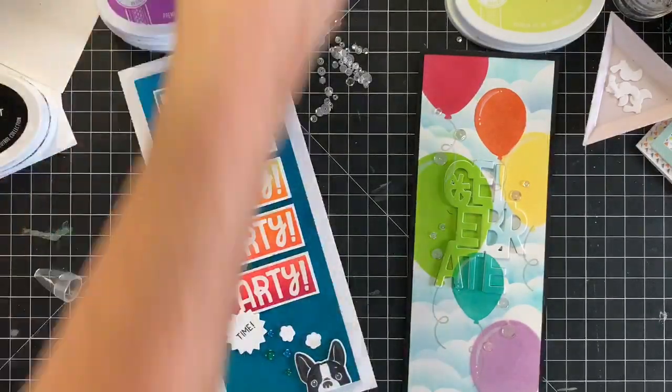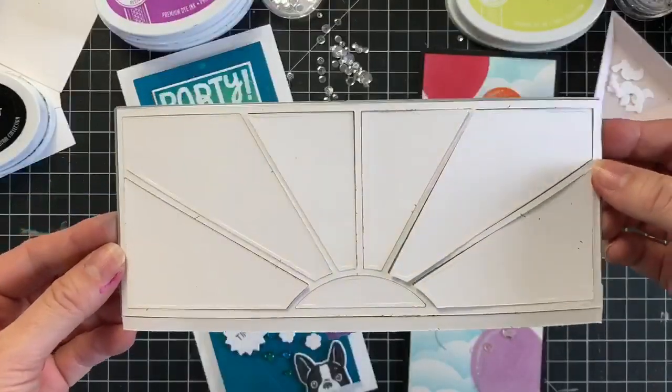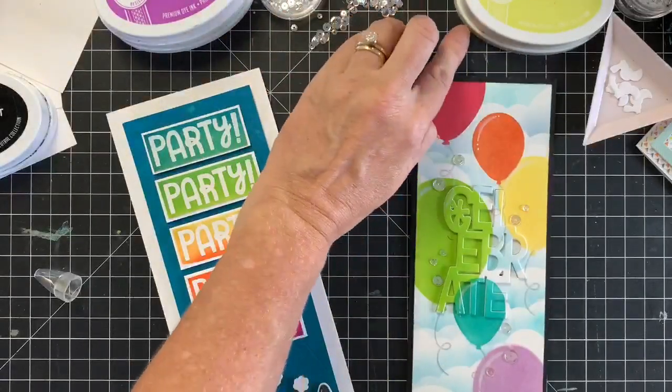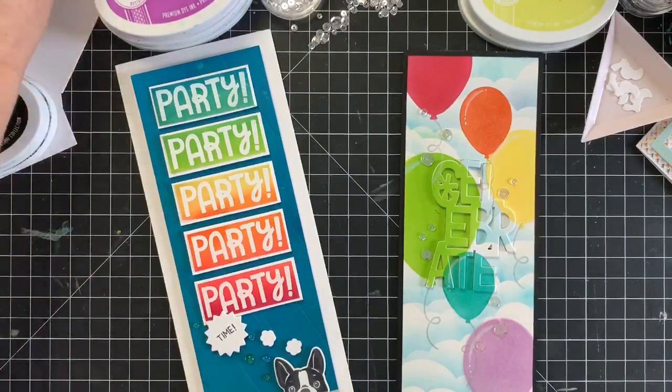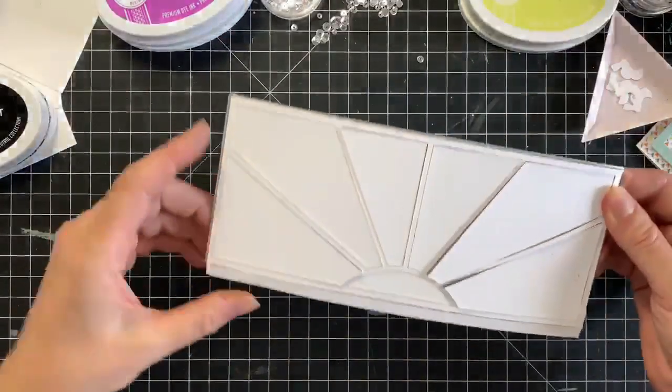Oh, here it is. Okay. So I was going to show you the Sunray. While I was looking for it, because my room is a mess now, these are two more slimline cards that Aaron Thompson and Daniel West made before we had the slimline dies. So super fun. I love both of those so much.